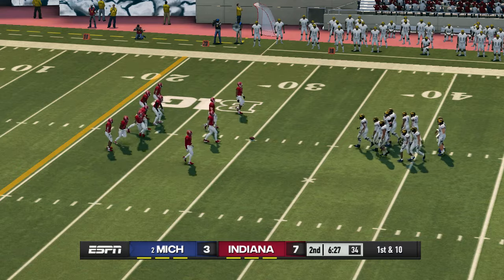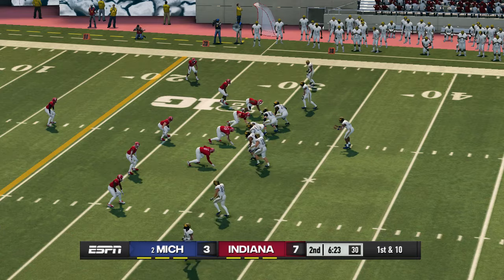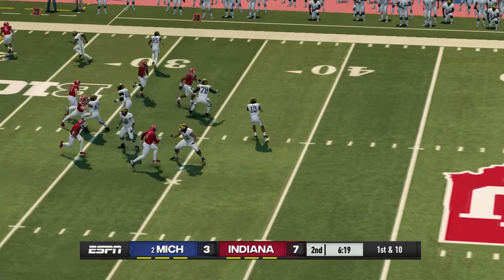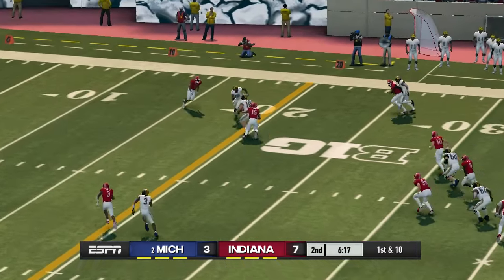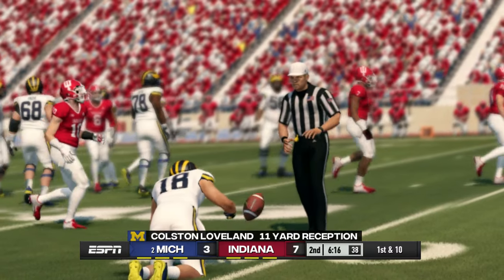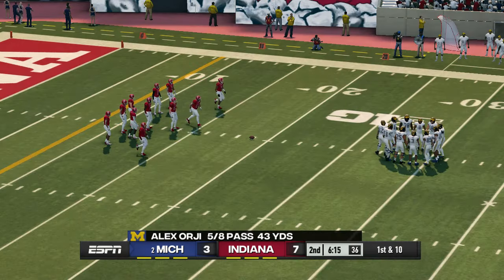First down, 10 to go. Ball on the 30. Brought down at the 19. That's good for a gain of 11 yards. First down.